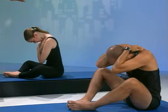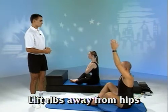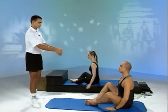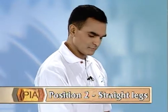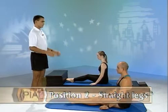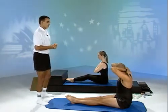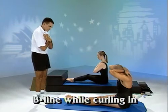And slowly straighten up into a tall position, lifting the ribs away from the hips, as tall as you can. Relax the hands by the sides, and extend the legs out in front of you. For those of you, again, who've got a slump in the lower back, keep the knees slightly bent, and the feet are pointed. Again, the hands are up to the ceiling, hands down the back or the hands crossed. Keeping your beeline, breathe out as you curl forward.